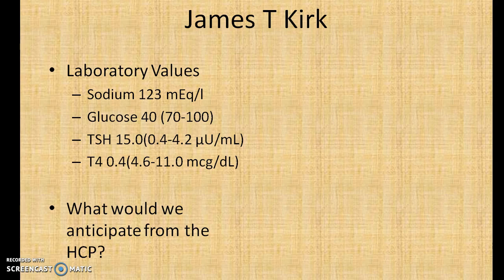So what would we anticipate from our healthcare provider? Well, we can see that his glucose is low. And again, thyroid regulates glucose metabolism along with our insulin. It also regulates carbohydrate metabolism. So he's going to need some type of glucose in his IV. What kind, you ask? Well, I would anticipate that he would have some 10% dextrose or a hypertonic solution.